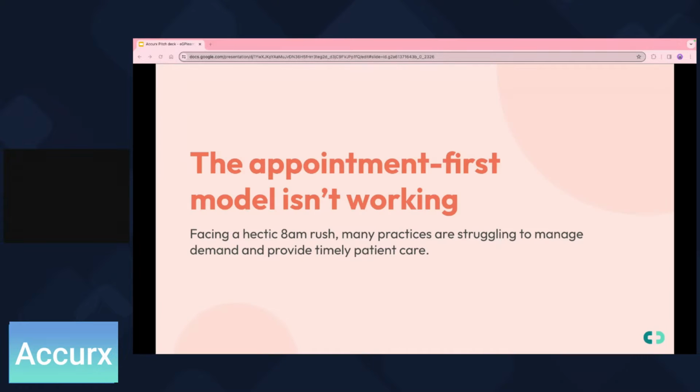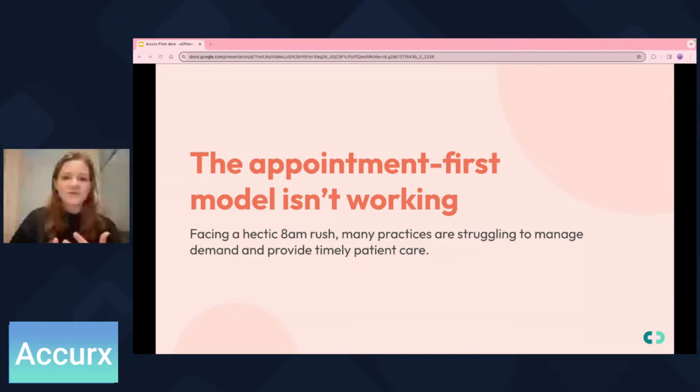Let's get started. First things first, we've heard from countless practices that this appointment first model as it currently stands isn't working. It's been the default medium for decades, but as the population grows and gets older and there's all these other elements of complicated care, things are becoming unsustainable. And we're trying to find that answer. Beyond even being unsustainable, it's also undesirable.